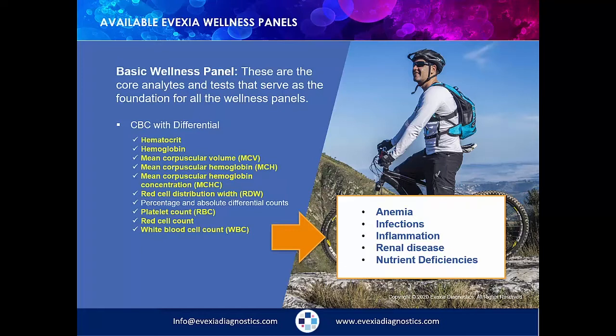Now, the components of the CBC include the white blood cell count with differential, red blood cell count, hemoglobin, hematocrit, mean corpuscular volume, mean corpuscular hemoglobin, mean corpuscular hemoglobin concentration, red blood cell distribution width, or otherwise known as RDW, platelet count, and mean platelet volume. Now, collectively, the MCV, MCH, and MCHC are known as the RBC indices, which can assist in diagnosis with several types of anemia.